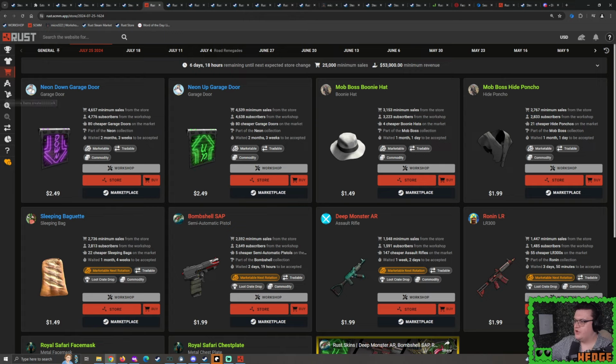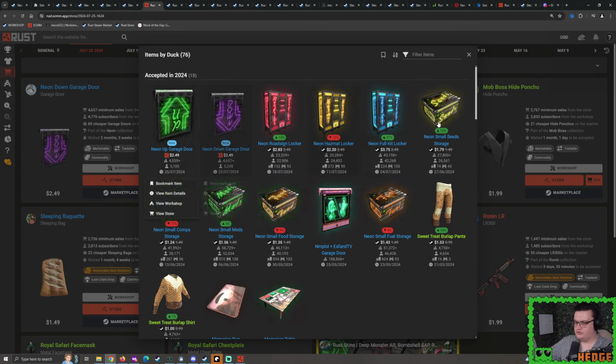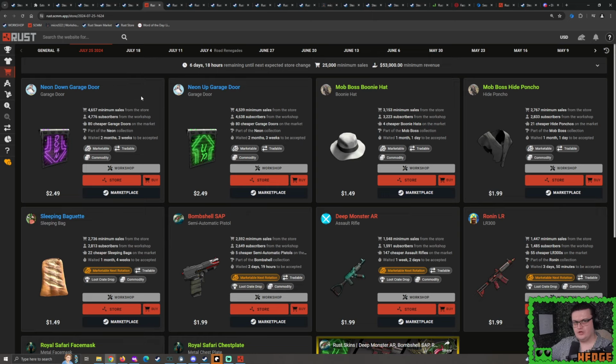Okay, yeah, overall, it is part of the Neon collection because, as I said, garage doors, lockers, small boxes, and large boxes. All right, sweet. You can have a Neon base. Awesome. Where's my Neon water purifier?